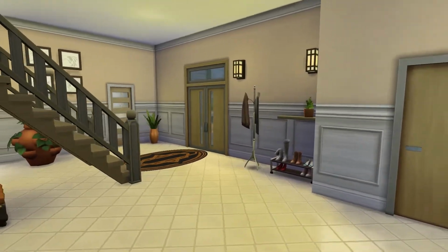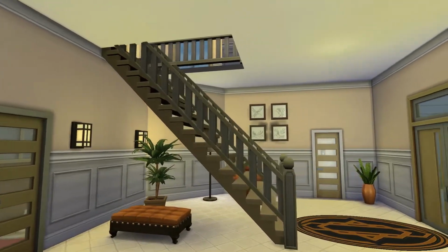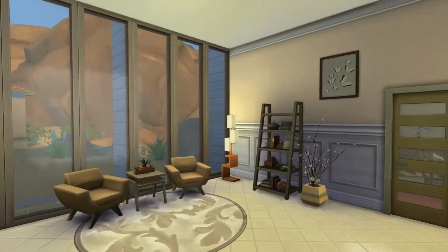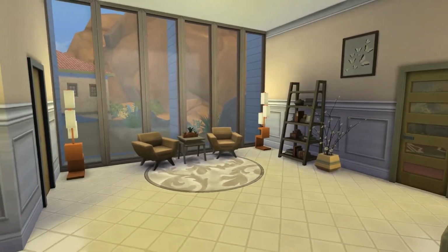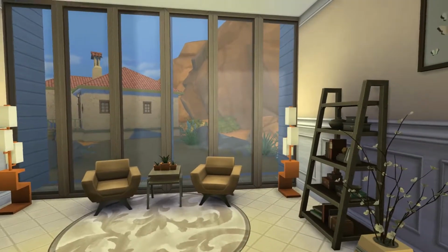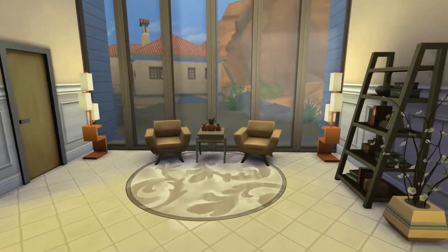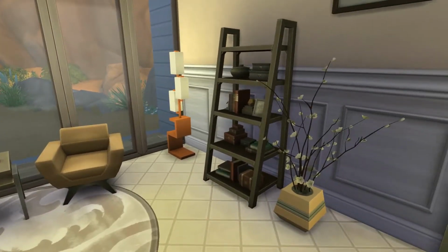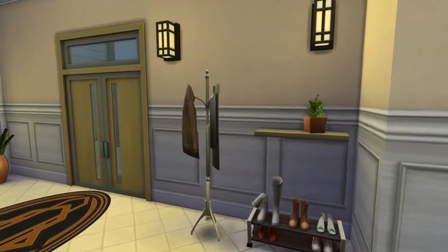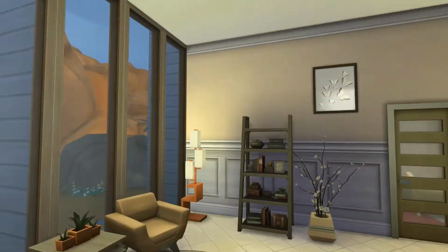Anyway, this is the entrée, or the front hall, whatever you want to call it, with the stairs going upstairs, of course. A little seating thing here. It's very neutral colors, very beige, kind of bright colors, so when you enter, you get a nice, open, light feeling of the house. It's quite in the modern style, as you can probably see already. There's a little bookshelf here, and a few decorative items here and there, with a little place to hang your coats and put your shoes. Yeah, and some pictures and stuff.